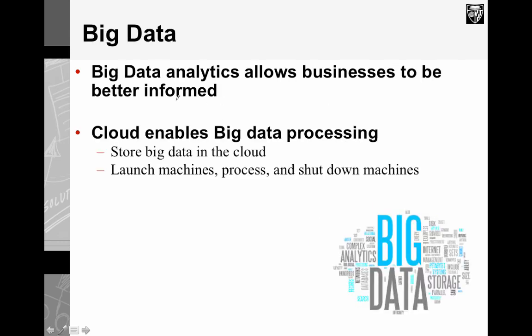Big data is another factor. Unless you've been living under a rock for the last 4 or 5 years, you've heard the term big data. Especially big data analytics allows businesses to be better informed because they're able to take a lot more detailed data about customers, their behavior, web access, and all kinds of other related data, process it in order to get more meaningful information about their customers and about their products.